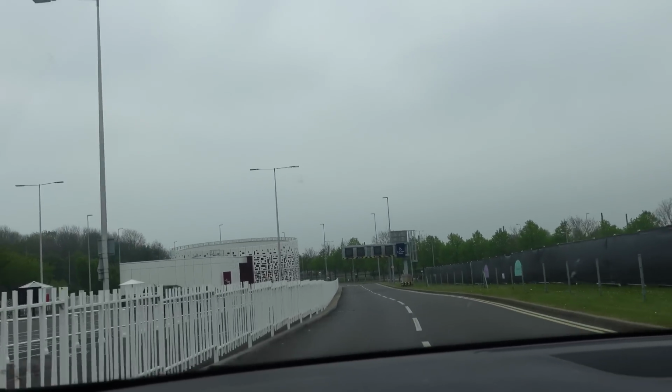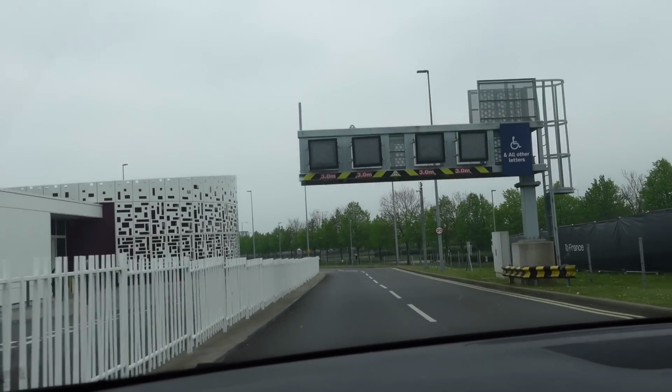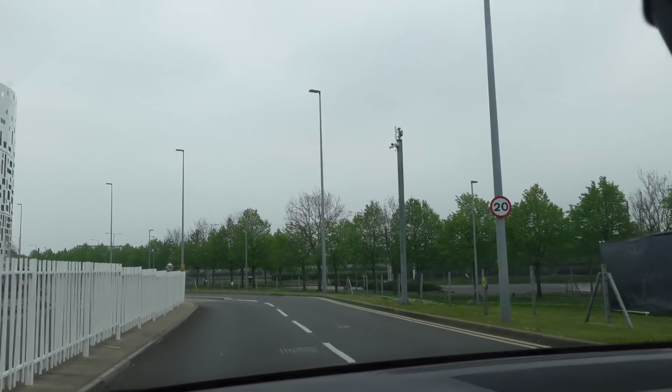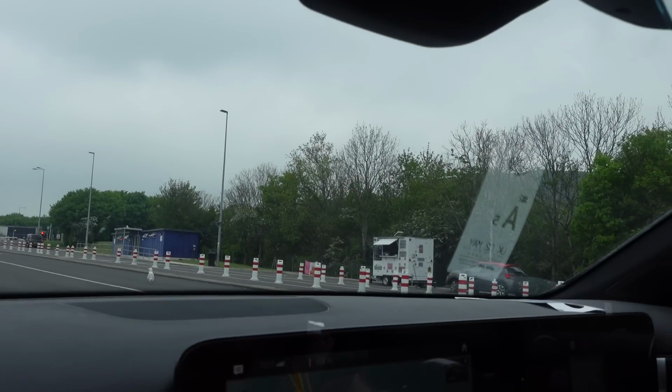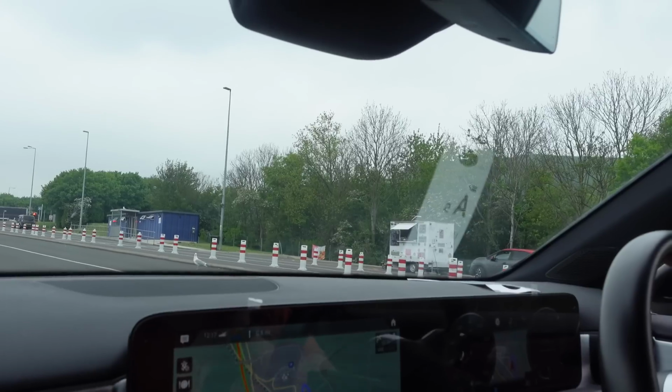You get Flexi Plus as well, the more expensive ones. You get to use the lounge there. Little snack van there, look. Haven't seen that before. Hot dogs, burgers and chips. Doesn't look large enough to make all that in there, does it? No.